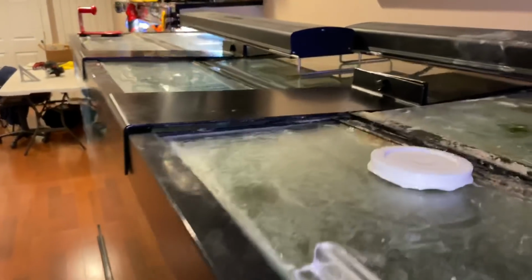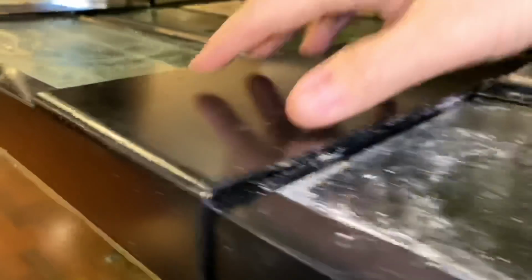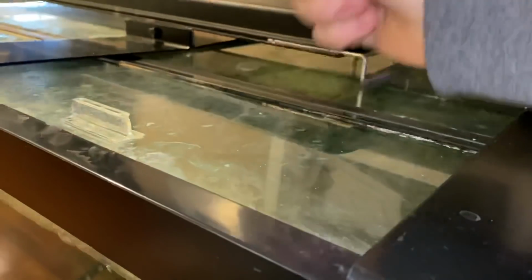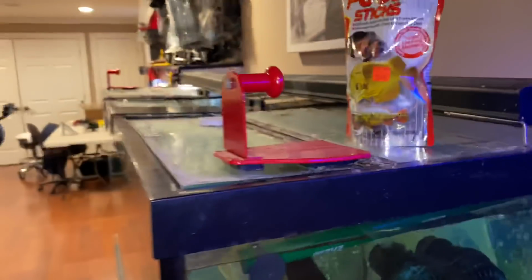Yeah, so this is what I did. It's painted. It's not powder coated. It's painted black. I just put some big ass steels here. I just can't open this middle glass up unless I take it apart. That's it. At least it's there. This is what I did.